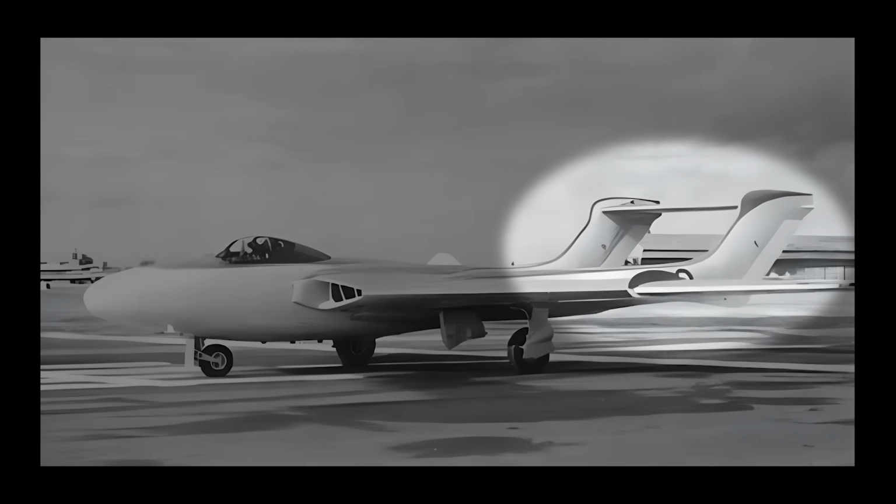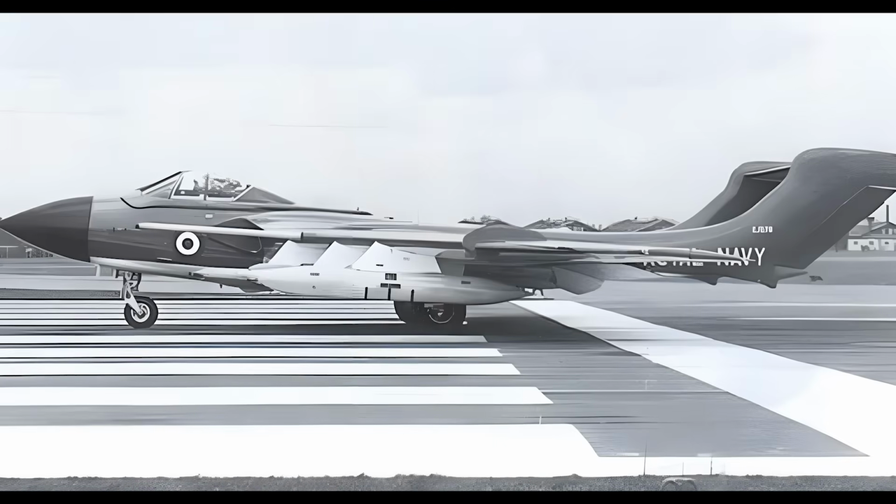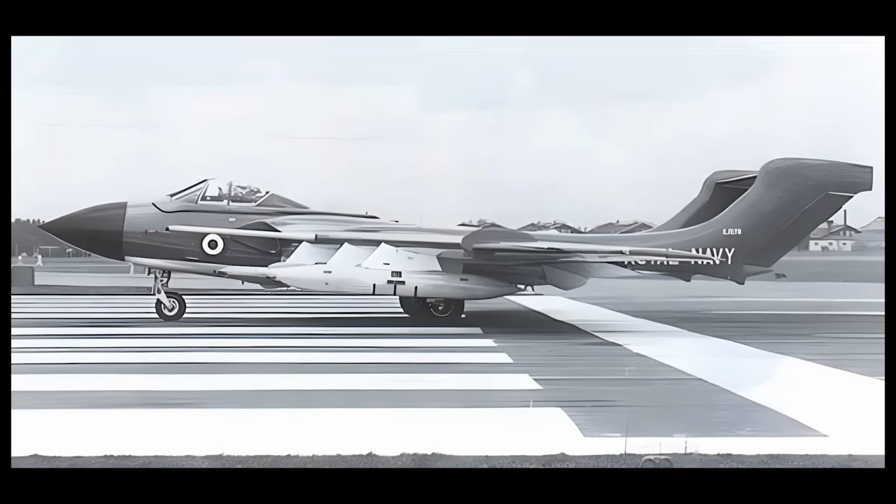In the tail section, the twin-boom design supported a high-mounted tailplane, which reduced interference from wing vortices and engine exhaust. Initially, the tailplane was fixed, but later versions would incorporate an all-moving tailplane for improved control at transonic speeds, a modification that greatly enhanced the aircraft's high-speed handling characteristics.